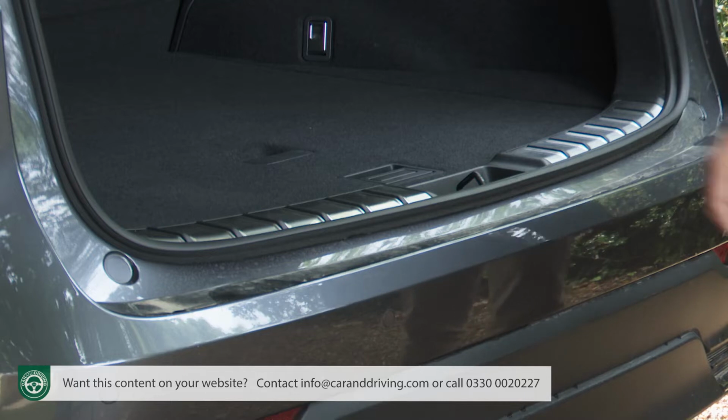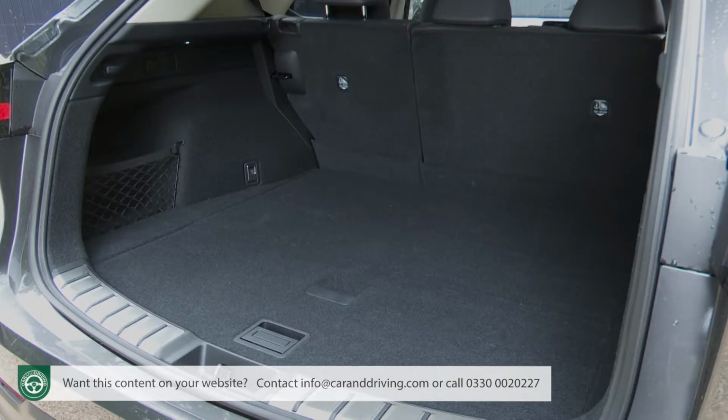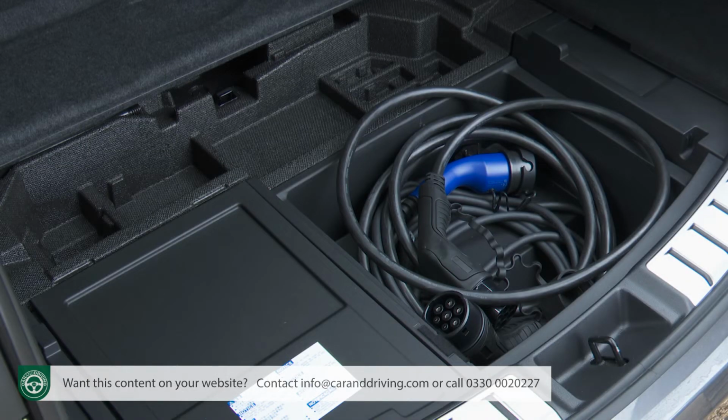Access is over this impractical brushed metal loading sill, which will quickly scratch, and there's a cargo-based deck board which divides three ways for different arrangements of the loading area. Beneath it, even in this plug-in model, there's quite a lot of space to store extra stuff you won't want cluttering up the main boot. A compartment big enough for both charging leads, for example.